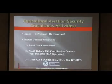Report all unusual activity to the local law enforcement agency first. Use 911. Contact the TSA North Dakota Coordination Center. It's a number up there, or 1-866-GA-SECURE, which is the TSA Transportation Operations Center.